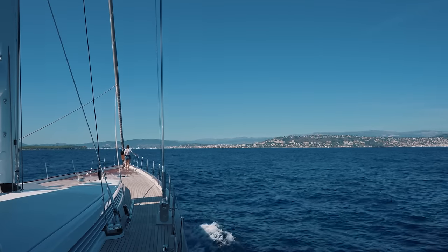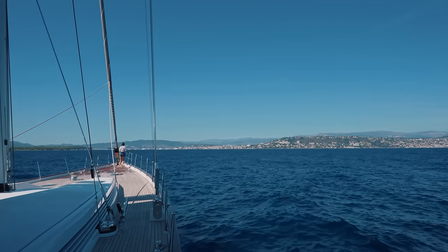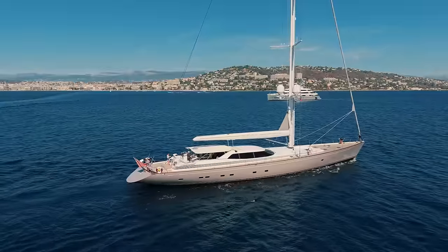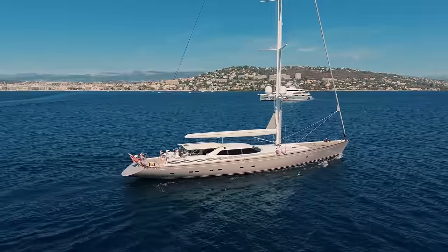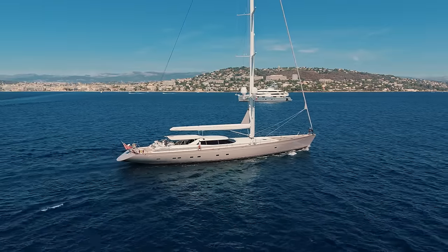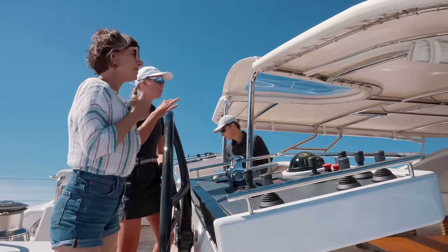And as luck would have it, Mike sailed Destination to the Cannes Boat Show to meet with some potential new buyers, because yes, this boat is for sale. And if you happen to have a cool $12 million burning a hole in your pocket, then this beauty could be yours. And I will happily sign up as crew.